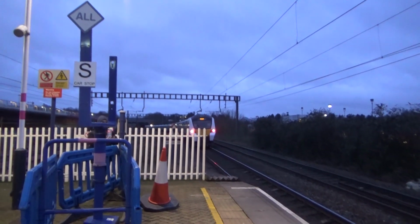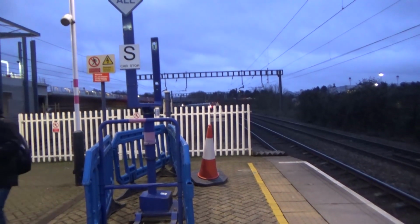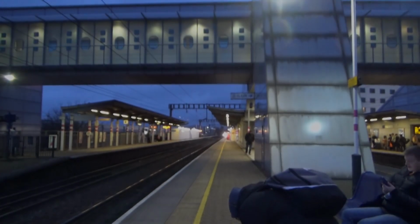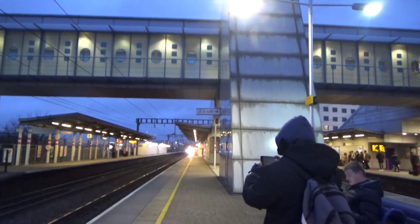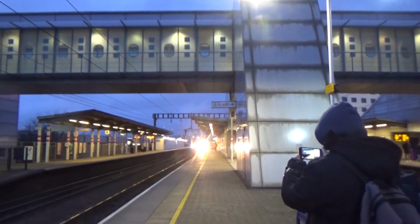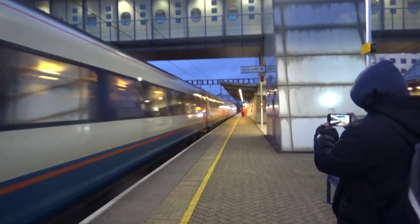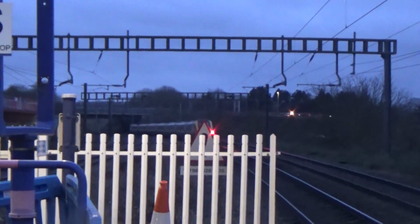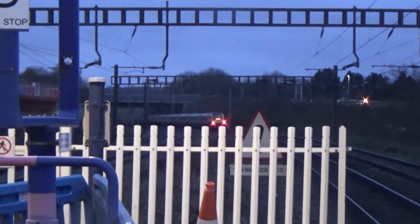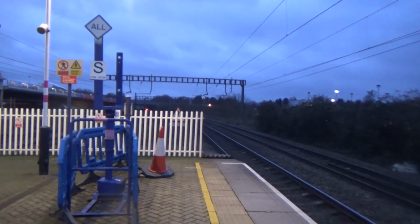700 144. Right, coming through now, we've got an East Midlands Railway Meridian going very slowly, heading to London St Pancras from Sheffield. And it is 222 002. And it's heading to London St Pancras from Sheffield.